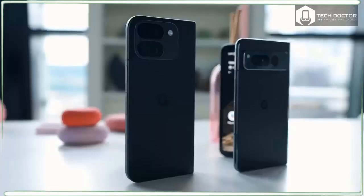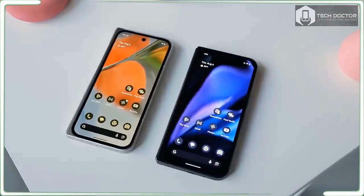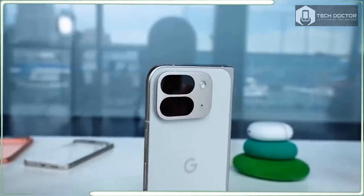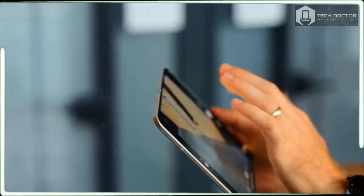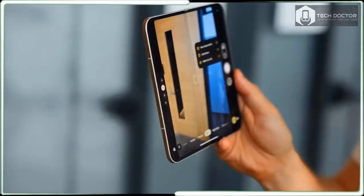Talk about going back to the drawing board, the Google Pixel 9 Pro Fold is radically different than the original Pixel Fold. In fact, it's the biggest evolution I have seen in years from one phone model to the sequel, and these are very impressive changes.